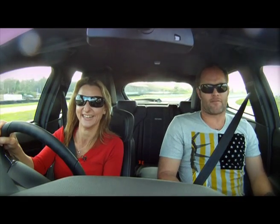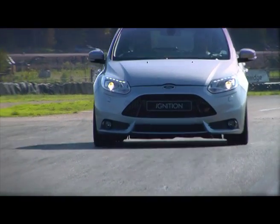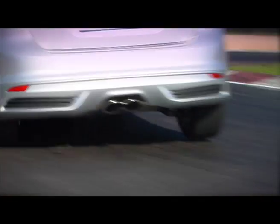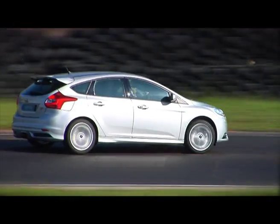I love it. I know you do. So I've just seen the way you've been driving it. It's been inspiring. Wow. Well done. Is it a hot hatch though? It's a fun hatch. Well said.